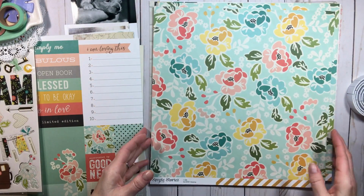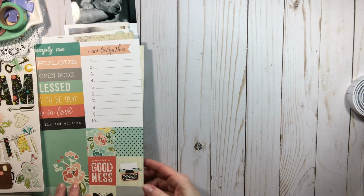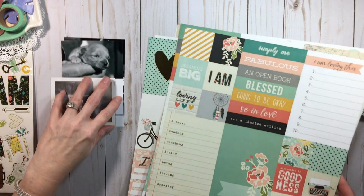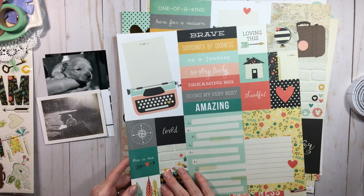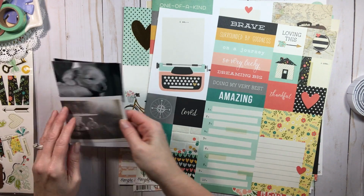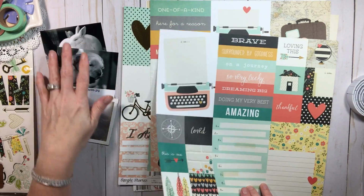Okay, so my papers weren't hard to pick. Even though I don't have a background, I guess it's going to depend on how much pattern I have. So I'm probably just going to pick a piece of cardstock. And since I'm using black and white, do I go with white or do I go with cream? Oh, well, that doesn't matter. Don't even get hung up on that.